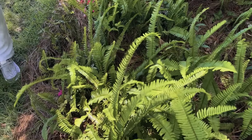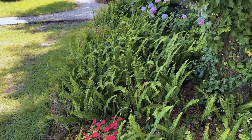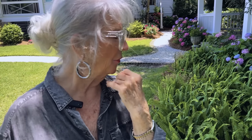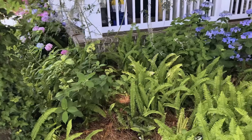These are the Queensland ferns, like a Boston fern. And you know what? A Boston wouldn't make it, but these spread. Do you know what my favorite fern is? It's those wild ferns with the bigger leaves. The fiddle leaf ferns. No, not the fiddle leaf. I don't know, but I'll show you one day when I see one. If you walked out in the woods, you would see some growing wild.